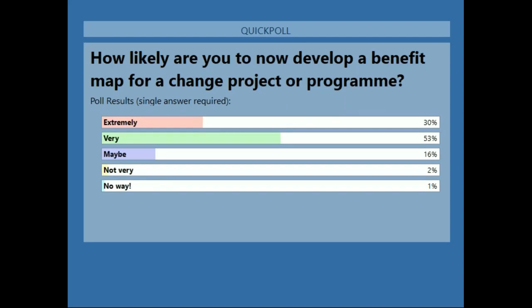So nearly a third of you are hopefully now going to go away and have a go, given how many of you had no experience of a benefit map. 30% are extremely likely to, 53% very likely to. That's over 80%. I think my reading into that will be that you will almost certainly go away and have a go, which is fantastic.